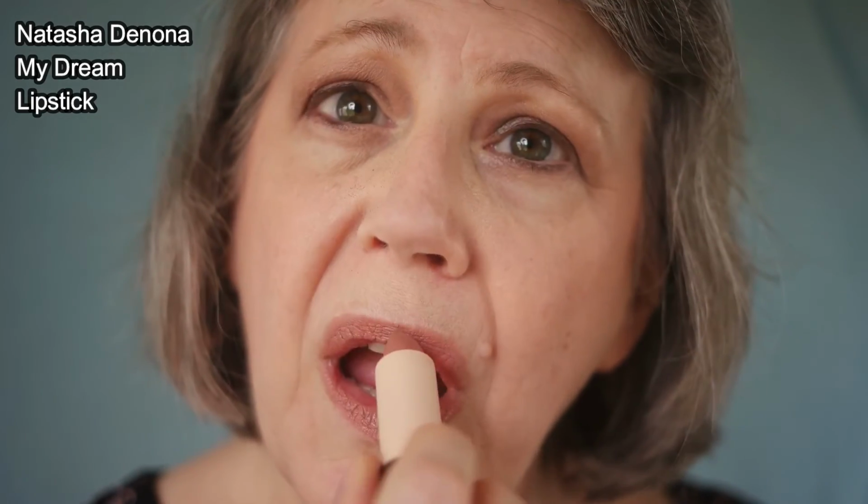Now, one thing that I have found is that if I swatch this pencil on my hand, it does last for a much longer time than many other lip pencils in my collection, and I do think that it lasts longer on my lips as well, so that is really important.